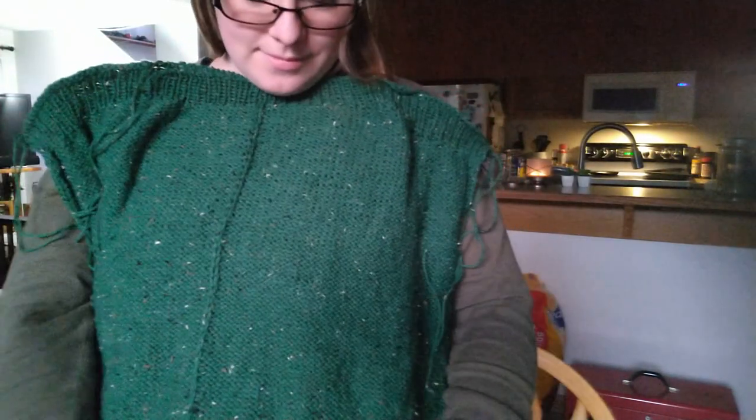And guess what? I finished the top of the sweater. And it's off the needles right now. And all it needs are sleeves, which is insane. So let me just show you. Here.